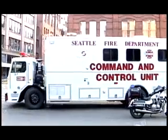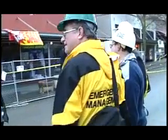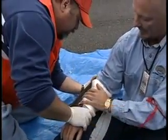Emergency services are going to be dispatched to other localities and other areas that are not going to be coming to your assistance. So it's very important that you prepare in your plans to be self-sufficient for at least 72 hours. Slide this underneath. Okay.